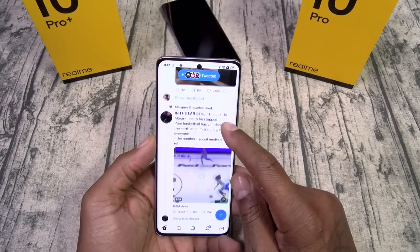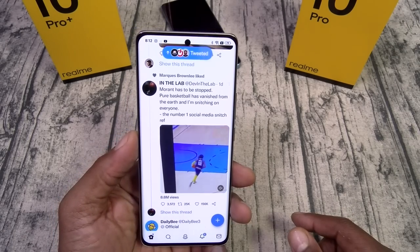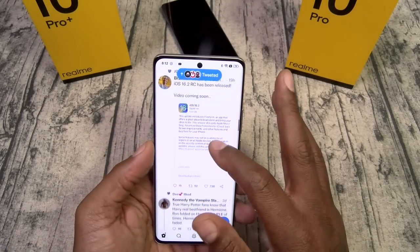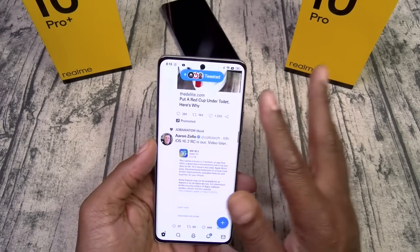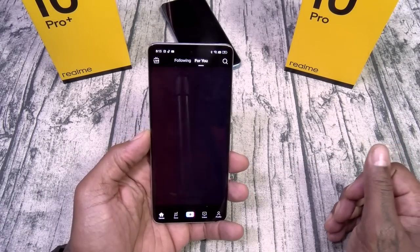Okay. I'll be getting a lot of random tweets. Let's see, somebody about to get it. Okay, we'll look at that later. Anyway, so this is how your Twitter's going to look. Make sure you update to iOS 16.2, okay? Okay, so that's your Twitter right there. Nothing going down for me. Exit out of that. Next, let's take it over to TikTok.